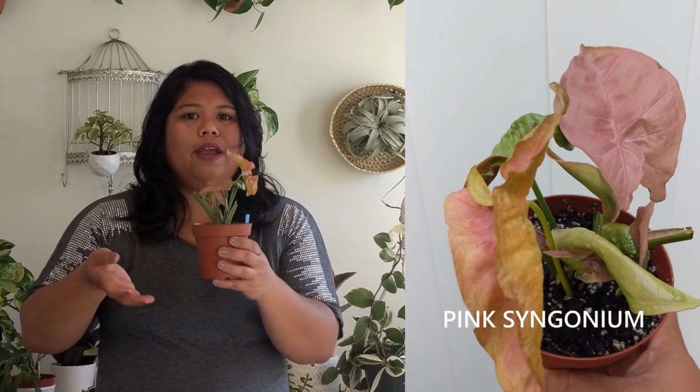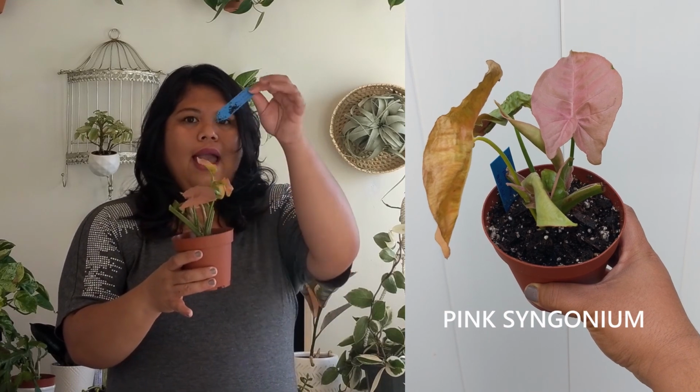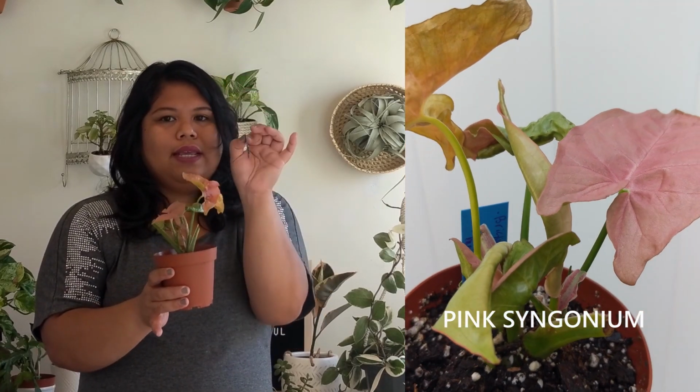I don't know much about the care for this either. The person who brought this had these tags, and I think I got a lot of plants from one person because most of the plants that I got have this tag with the same handwriting.